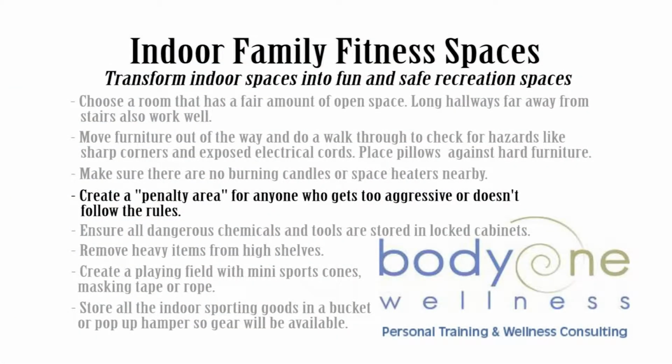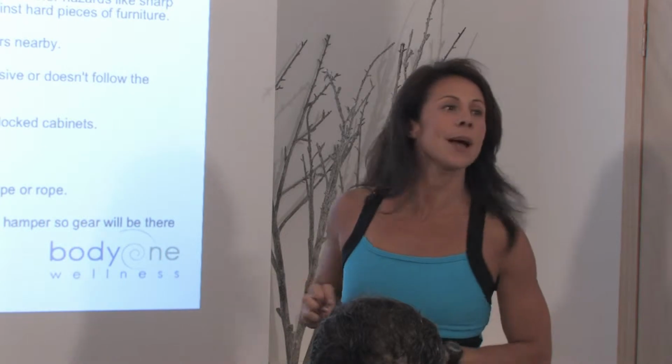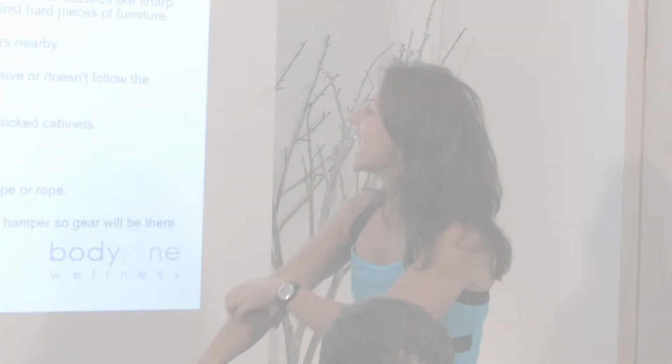Create a penalty box, basically, or something for your family to know if someone's playing too rough, if dad's getting out of hand, that he needs to go to the penalty box because his behavior is too aggressive. So that there are some rules when you're playing. Because we are civilized. Well, at least we're trying to be, right? We're trying to be civilized.